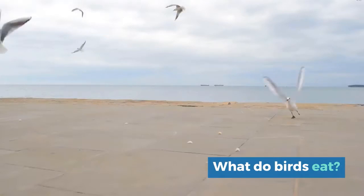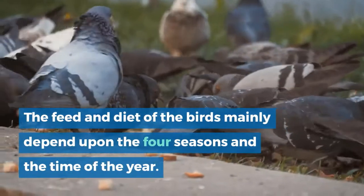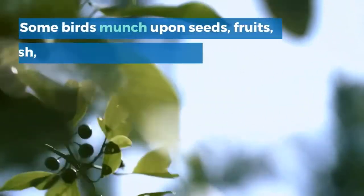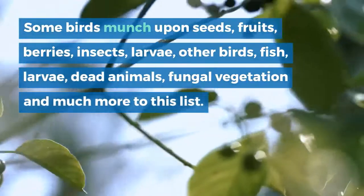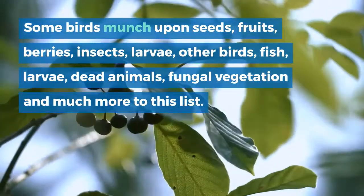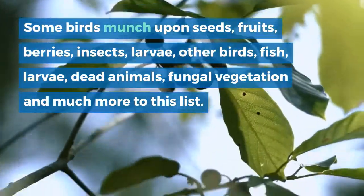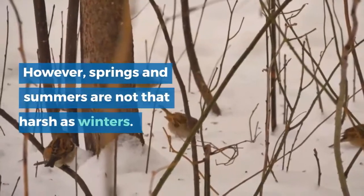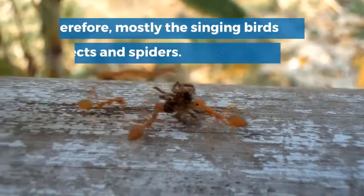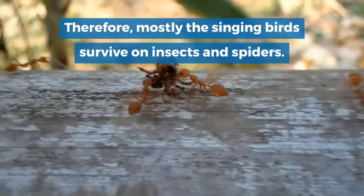What do birds eat? The feed and diet of the birds mainly depend upon the four seasons and the time of the year. Some birds munch upon seeds, fruits, berries, insects, larvae, other birds, fish, dead animals, fungal vegetation and much more to this list. However, springs and summers are not that harsh as winters. Therefore, mostly the singing birds survive on insects and spiders.